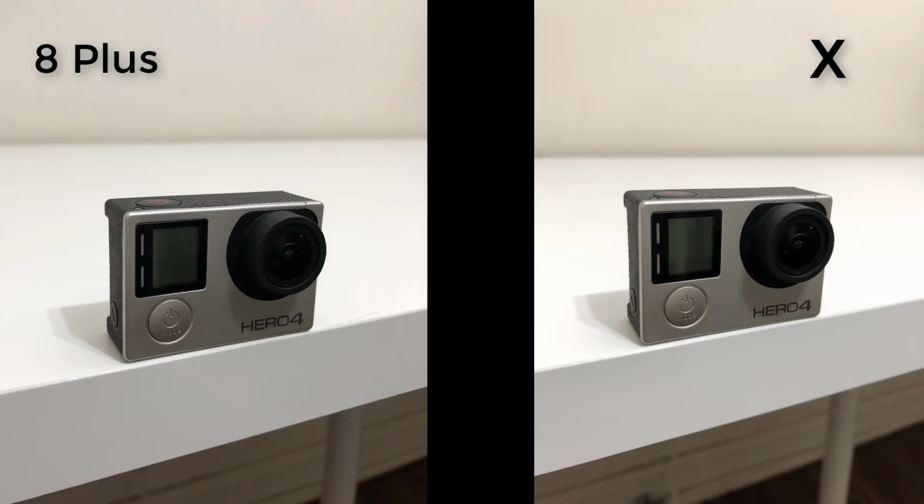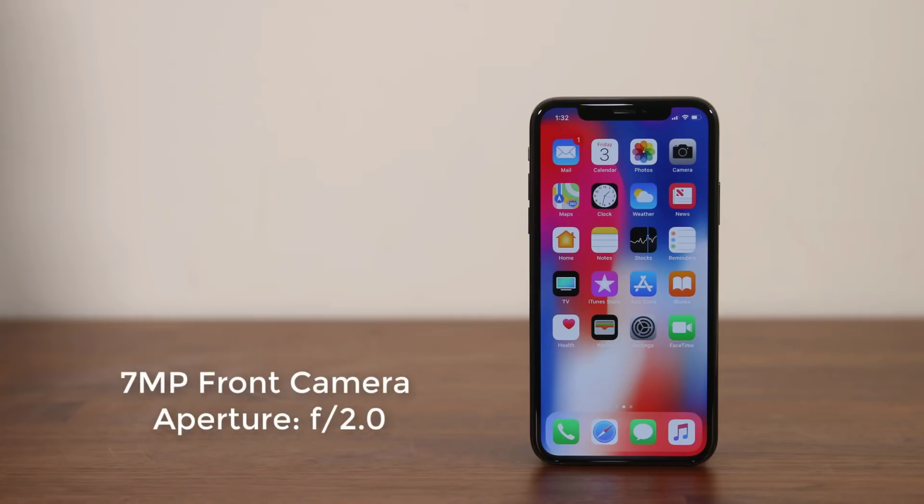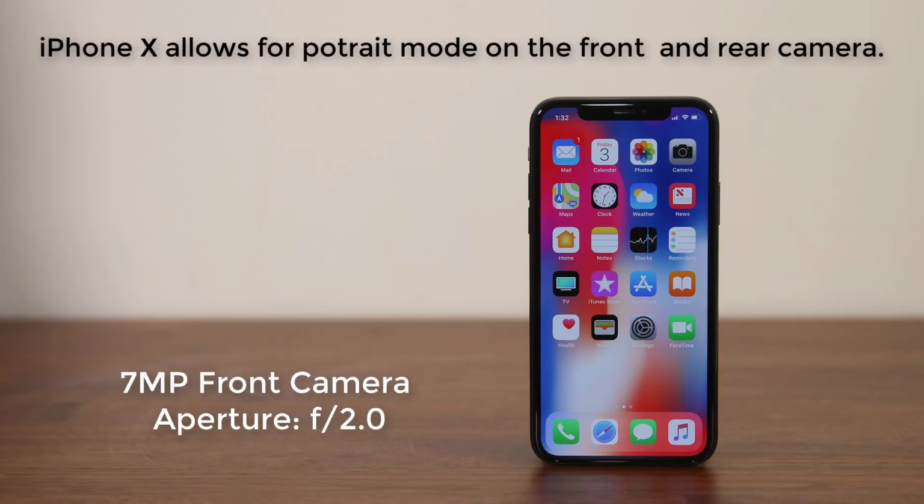An average consumer won't be able to tell a big difference between the two cameras. Both cameras are also capable of recording 4K at 60 frames per second, which is quite amazing, or you can tone it down to 30 frames per second if desired. On the front, we have a 7 megapixel camera with an aperture of f/2.2 on both smartphones, but again, the iPhone X has a few extra features. You actually get access to portrait mode on the front camera as well on the iPhone X. iPhone 8 Plus only allows for portrait mode on the rear camera. So overall, iPhone X has a slight lead, but the benefits are marginal.